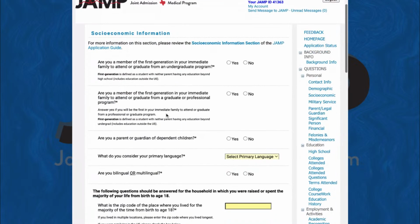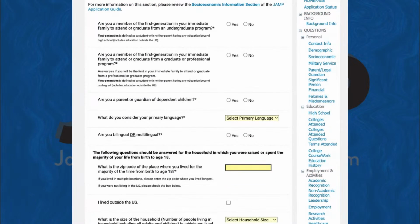We also ask additional questions. So even if one of those years you may have had a year where your EFC is 8,001, these questions are going to be what helps us get a better sense for what it is that you've had to overcome in order to reach the application to JAMP. So we ask if you are the first member of your family to attend or graduate an undergraduate program. And we will define first generation as a student with neither parent having any education beyond high school. So if your parents didn't go to college, even to attend one semester, then you would select yes here.